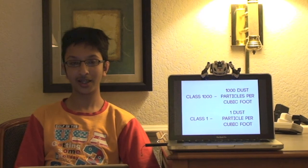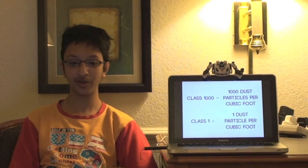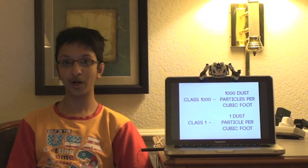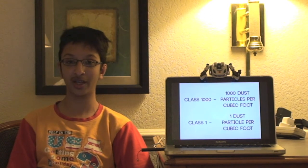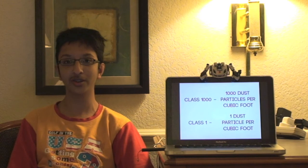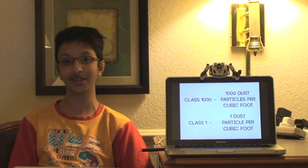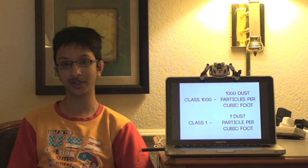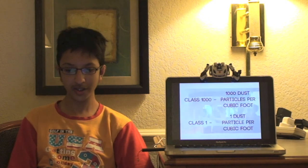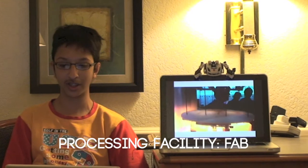Now their clean room is so good, it's a class 1 environment, which means there's only 1 dust particle per cubic foot. This is comparable to a hospital, which is a class 1000 environment, 1,000 dust particles per cubic foot. And think about this, a hospital is a clean, sterile environment, and yet it is dirtier than Intel's fabrication facilities. Here's a video on what the processing facility actually looks like.